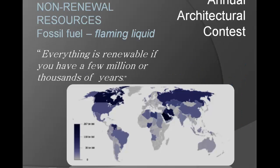Some of the things that are of issue in our world today is, of course, the fossil fuels. We're running out of fossil fuels, and it's a non-renewable resource, even though it can be renewed every few million or hundreds of thousands of years if you can wait that long. The Native Americans called it flaming liquid because of its highly combustible properties.